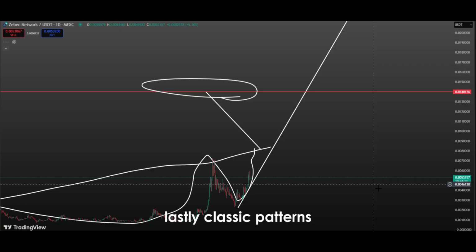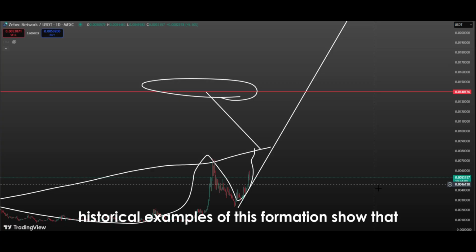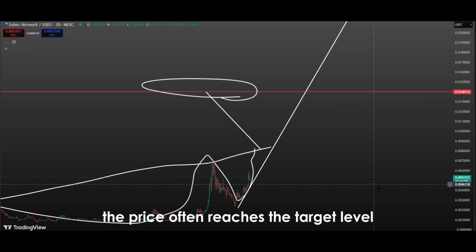Lastly, classic patterns like the cup and handle play an important role in developing investment strategies. With this pattern, investors can more accurately identify entry and exit points, manage their risk more effectively, and be better prepared for market movements. Historical examples of this formation show that when it completes successfully, the price often reaches the target level.